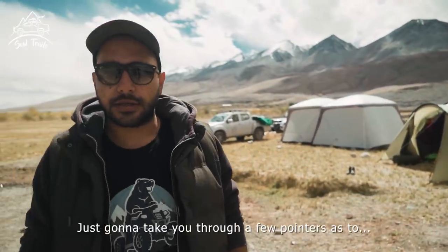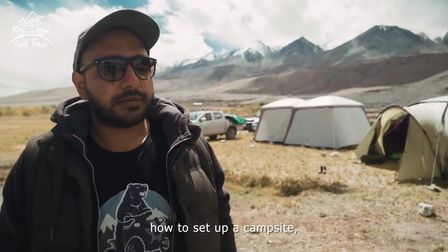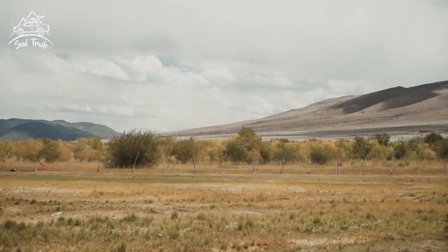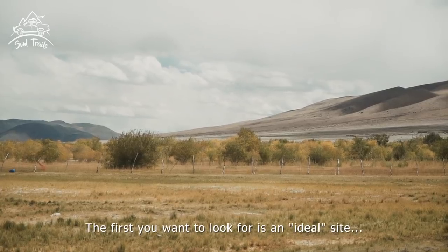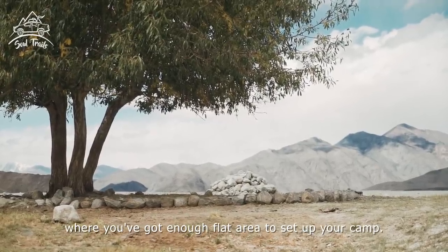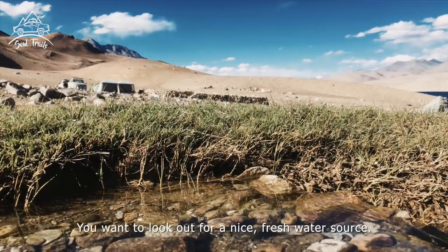guys. I'm just gonna take you through a few pointers as to how to set up a campsite, especially at a high altitude area like in Ladakh. The first thing you want to look out for is a nice ideal site where you've got enough flat area to set up your camp.